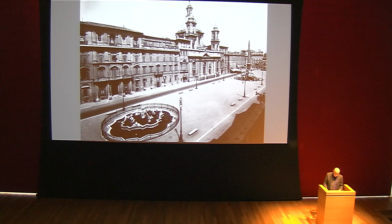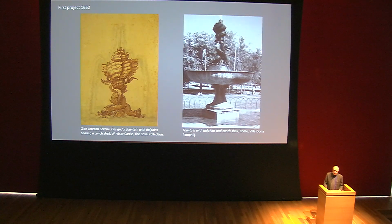So Bernini's first effort was this shell atop a pair of entwined dolphins. The Pope didn't think very much of it, unfortunately, and it was shipped off to the Villa Doria Pamphili, where you see it in this picture here.